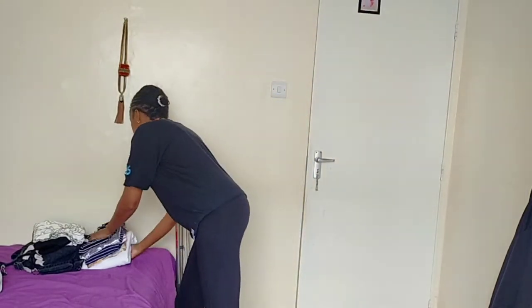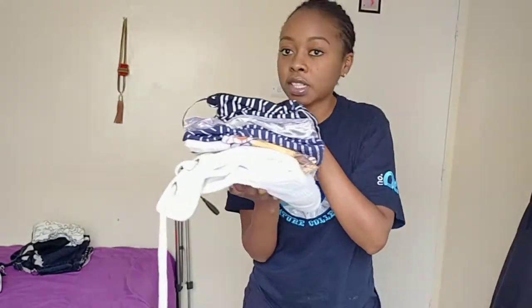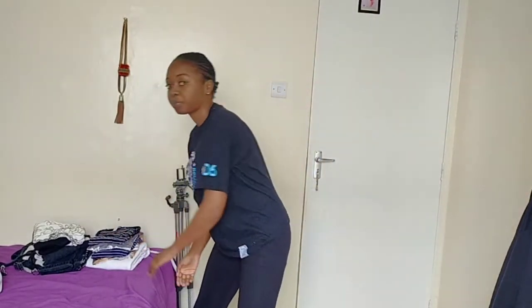Okay, so for now, I went to Gikomba and got a few pieces which I wanted to show you guys. I was really, really impressed at a very, very cheap price. These are a few of them. I have a bunch like this also right on my bed. So guys, without any further ado, I will not waste your sweet time. Let's get onto the video.